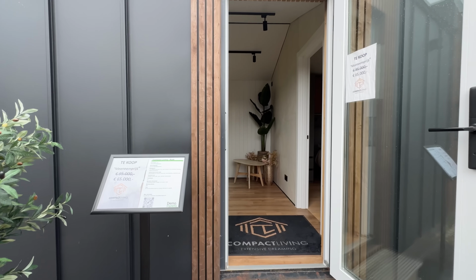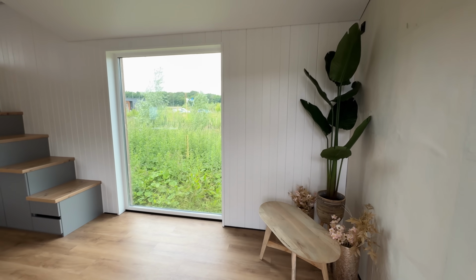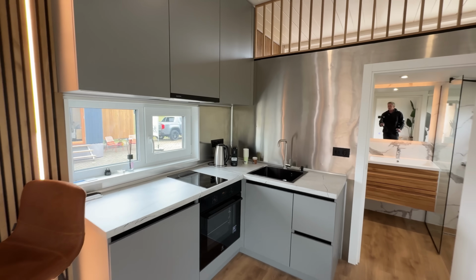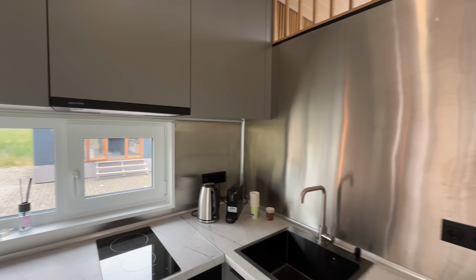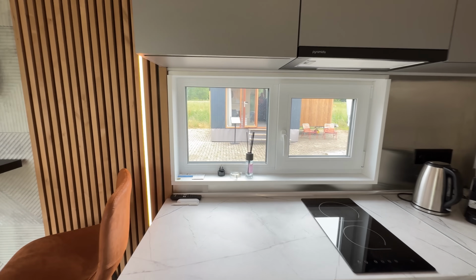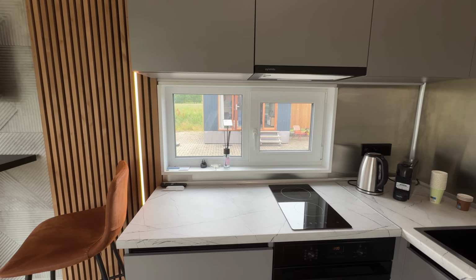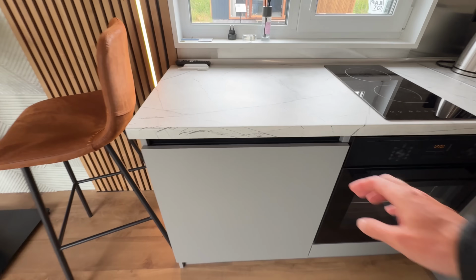All right, heading in the front door, the first space you land into is the living room, and I'm going to pan around and start in the kitchen. So what we've got here is a bit of a corner kitchen. They've got a metal feature wall here, which kind of looks cool. And one of the things that I like, I've been seeing it more and more all year, is the window instead of the backsplash. So again, we're seeing it here in the Ruth from Compact Living, and again, I like it. Let's go into the storage down below.